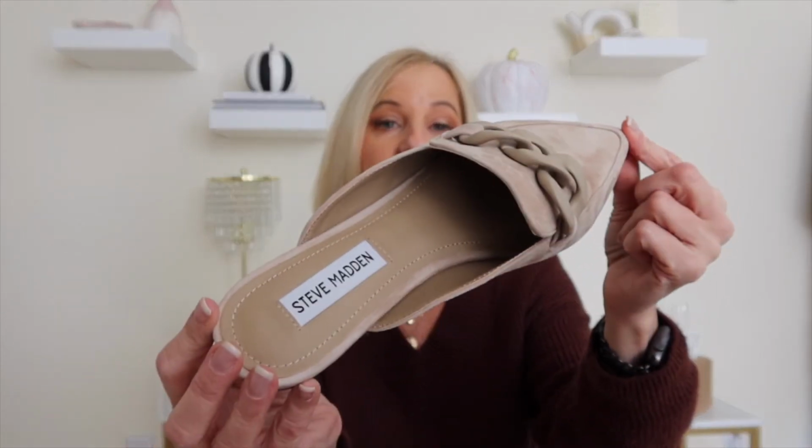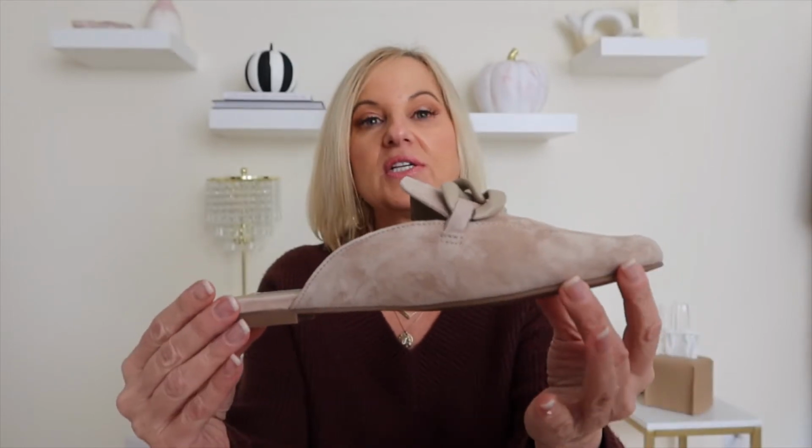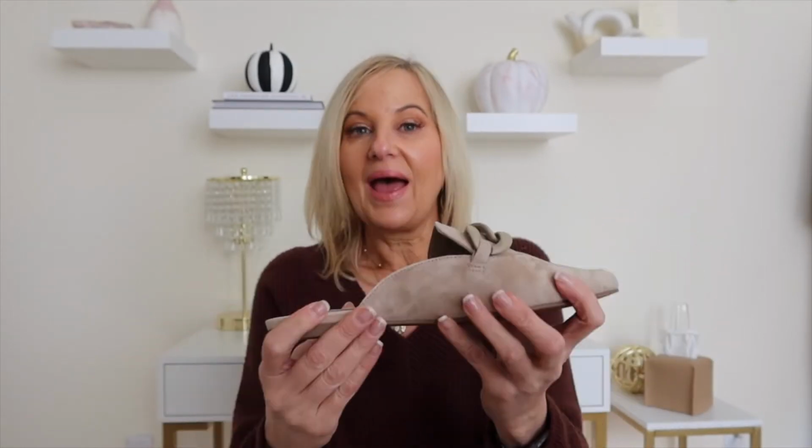Okay, so my next pair of shoes for the fall are these flats from Steve Madden. I've spoken about these before. I did get them in the Nordstrom anniversary sale. I haven't worn them out, I'm gonna be honest with you. I have worn them around the house a lot, and they are super, super comfortable. They do have a little bit of memory foam here.